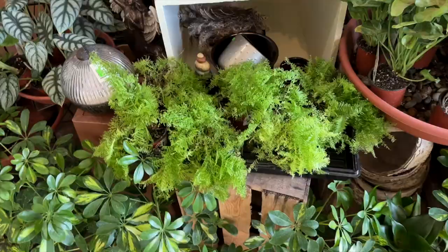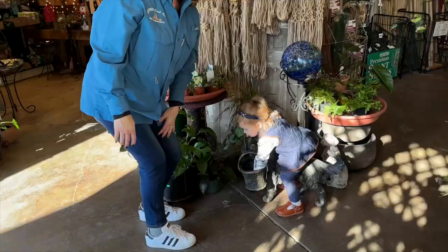Oh, I love these, but I kill them every single time. We're so dry here. It's hard to keep them happy. Are you riding on that dog? Yeah, well, she's got her baby pig in the basket.